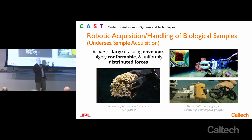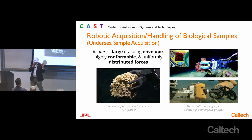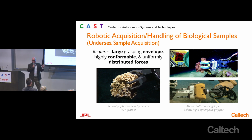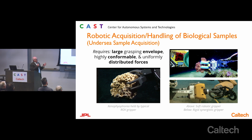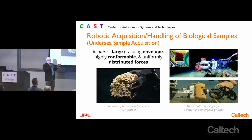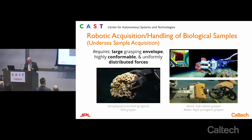The problem is, because they're driven with pneumatics, they can only go about 10 meters deep. So we want something which can be very soft, very reliable, with actually no actuator. Can we make a gripper which doesn't need a motor, but which can conform to every possible object and is very cheap and throwaway, so we can design them mission by mission?